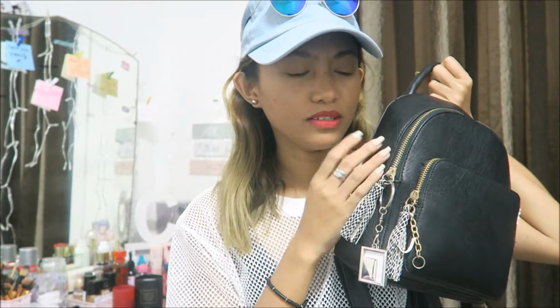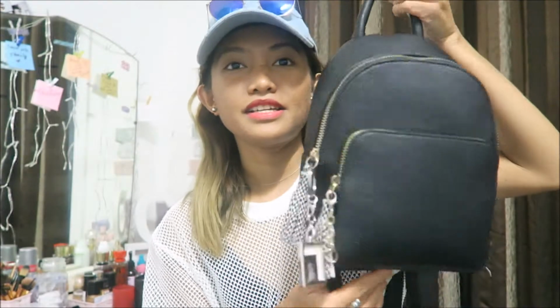And actually I posted this on my Facebook, and some of you liked it, and it's from Stand Bags here in Australia. I bought this on sale because I love sales. It is $39 and I got it for $23. I think it's always on sale at Stand Bags, and I like it because it's so cute. I like the leatherish thing.